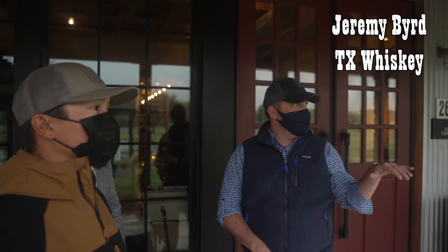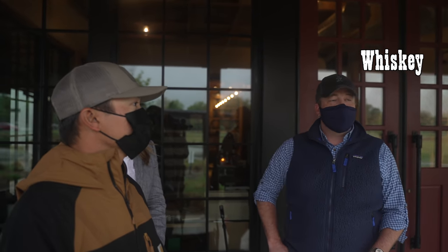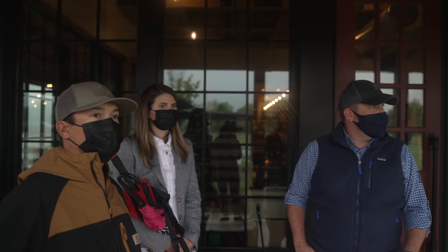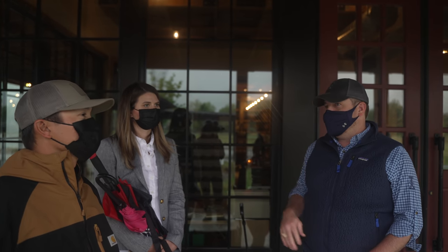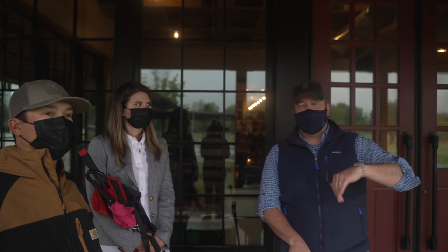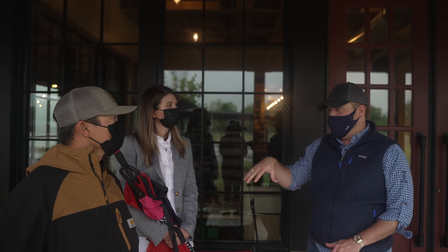Tell you guys just a little bit about where we're standing. If you don't know, this was the old Glen Garden Country Club and Golf Course. Started in 1912. Wow. So a lot of history on this course. Ben Hogan and Byron Nelson actually grew up as caddies on this course. Wow. So there's a lot of rich history here. Yeah. It's 112 acres, so we bought the entire thing and built the distillery and event center right here in the middle of this.